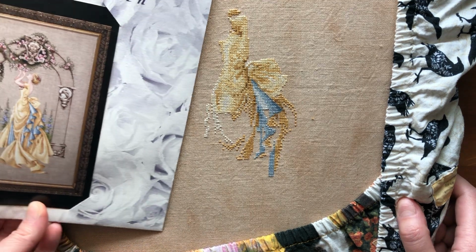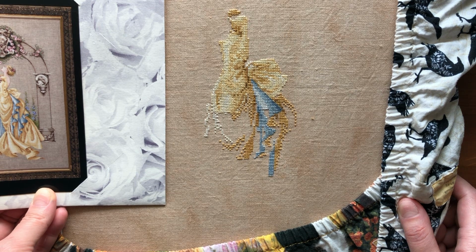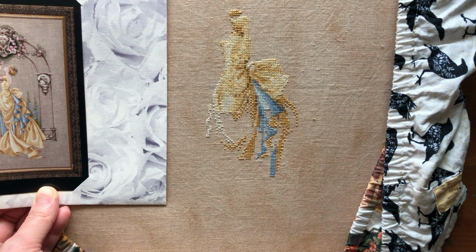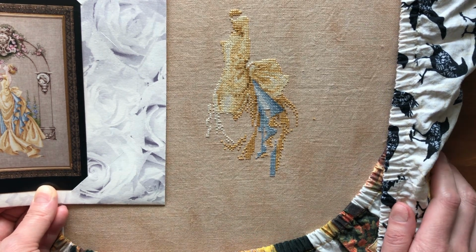I think it's really pretty and it's not boring at all, which is really surprising to me. And I think I say this every time, but yeah, it's true. I'm really enjoying this and I'm going to continue with this until I start my next Mirabilia, which I'll ask everybody at the end of the month.